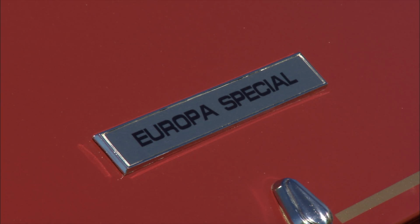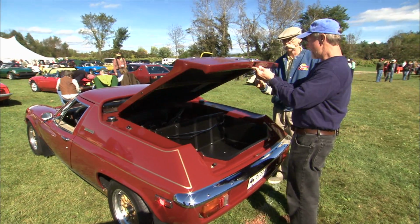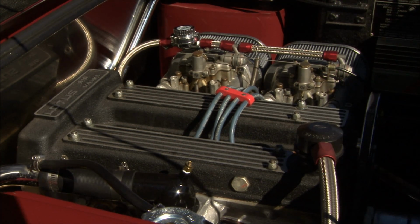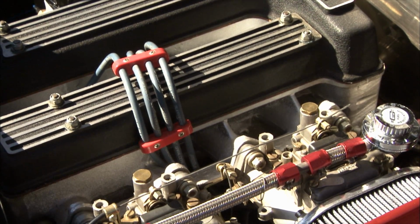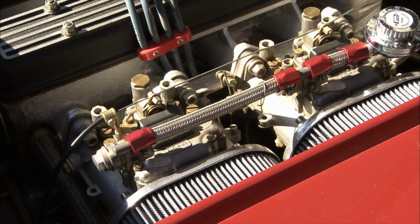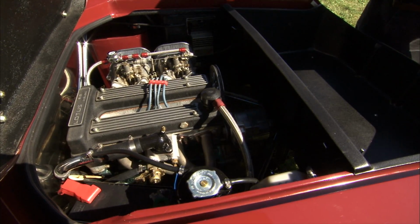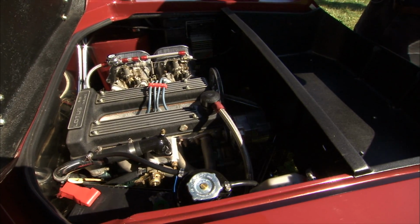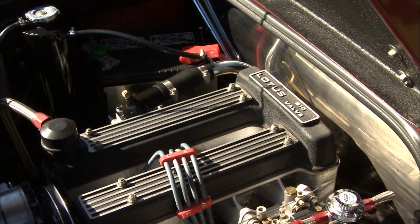Now this is a Europa Special, so this one's a little bit different, only in that it has slightly better brakes on the rear and some nice striping. The engine in these would normally have been what? Normally it's a Lotus twin cam. This is a built-up Lotus twin cam. The original engine was about 1598 cc, putting out maybe 110 to 120 horsepower. This is a Wagon-tune engine, built in England, a Stage 3 rally engine. It's an 1800 cc engine that puts out about 180 horsepower in a car that weighs 1,400 pounds. Its power-to-weight ratio is about equal to an early Corvette.